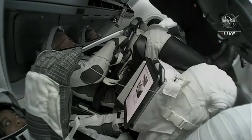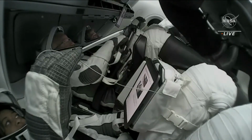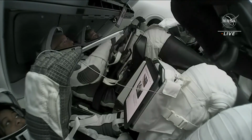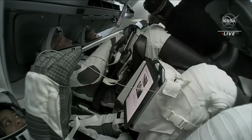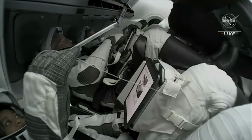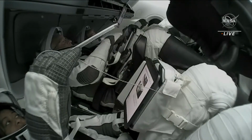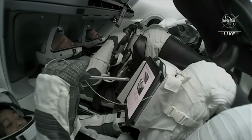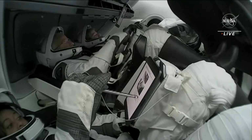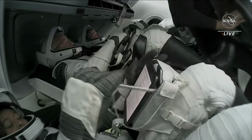And we're getting another view of one of the other crew members inside Freedom. That is Rihanna Barnaby. This is also her first space flight. And as you can see, the crew is stepping through and reviewing procedures on the tablet that they have on their leg.